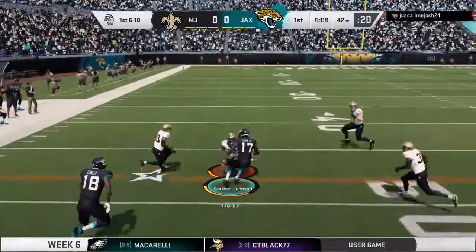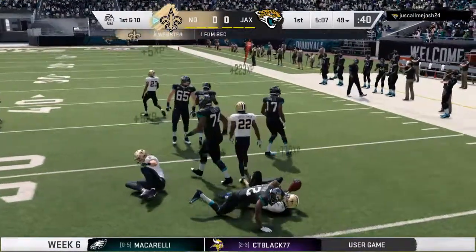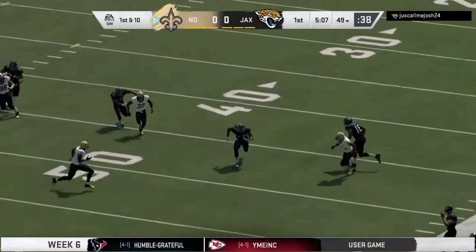Shart's got it left side. And now the ball's out. Fumble near midfield. And this is picked up by the Saints. And they get the football. They'll set up shop at their own 49-yard line.